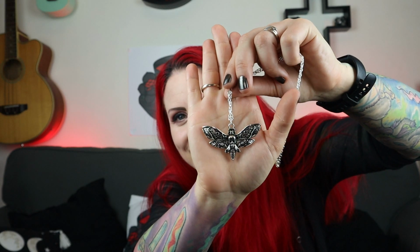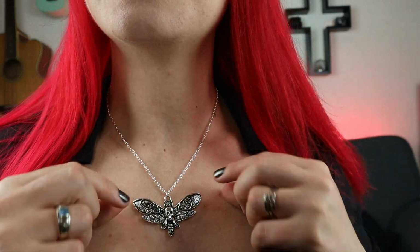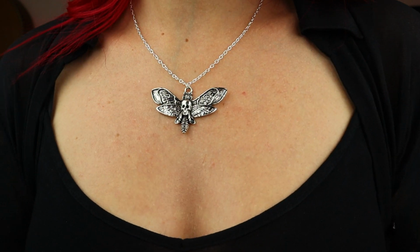Okay, so this is a beautiful, look, it's a Deathhead moth pendant. It's absolutely gorgeous. There's so much detail on the wings and it's got a skull on it. I love a skull. Right, let's pop this on. I deliberately wore this so it was easy to remove. Here we go. Oh, look at that. That's absolutely gorgeous. Look at all the detail on this. Thank you, Kate. I absolutely love it. It's beautiful. Oh, it looks amazing. Thank you, thank you, thank you.